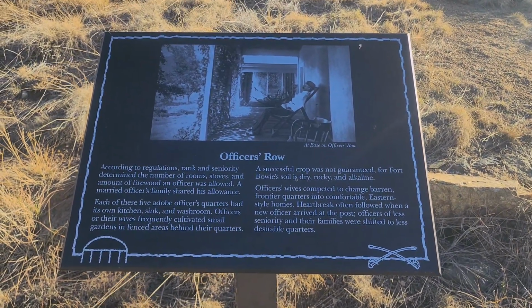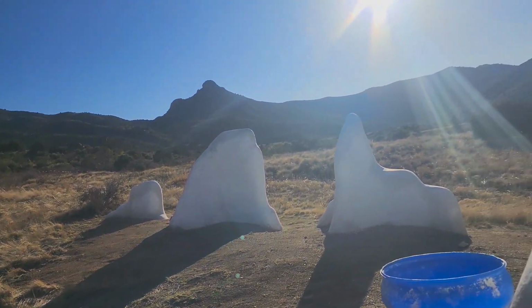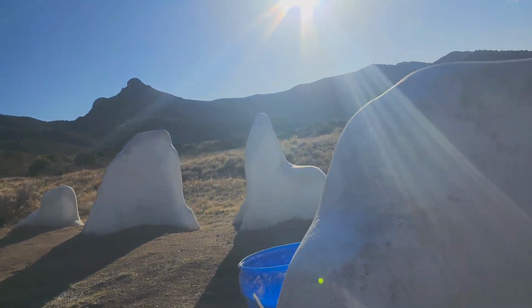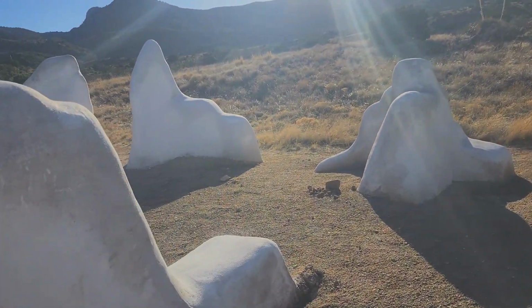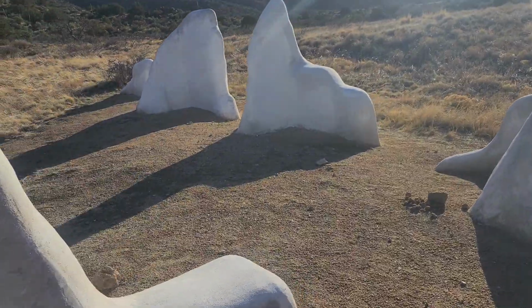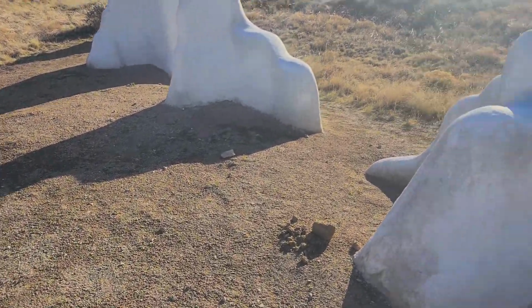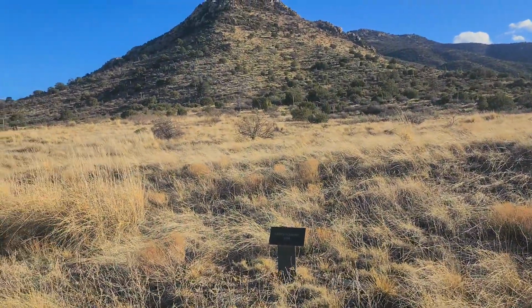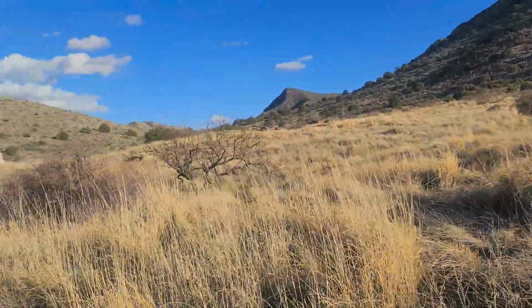Pictures and reading. So from the shape of this, I'm gonna guess there were 3 separate quarters here. Looks like they're trying to repair the adobe here, or whitewashing it, something. So apparently this was officers' quarters also. Still looking for the tennis court.